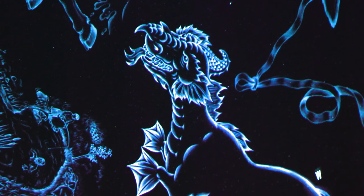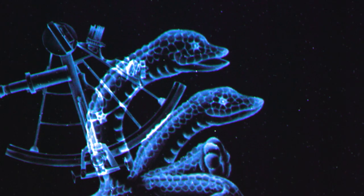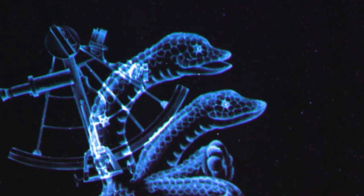So different people around the world had their own stories, had their own shapes. But about 100 years ago, astronomers had to get together and come up with one set of constellations. And so today we have 88 different constellations.